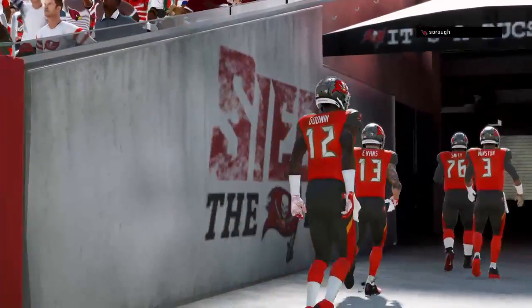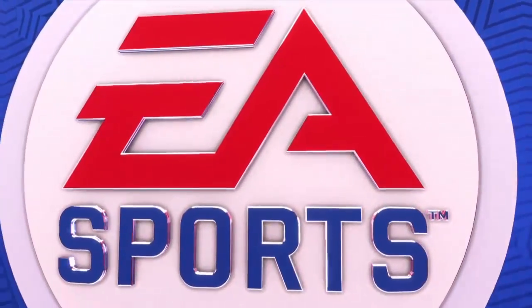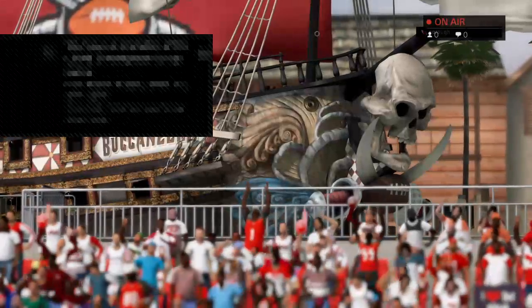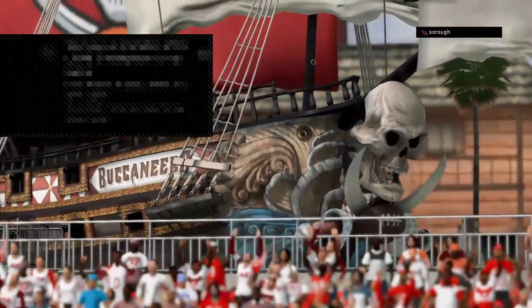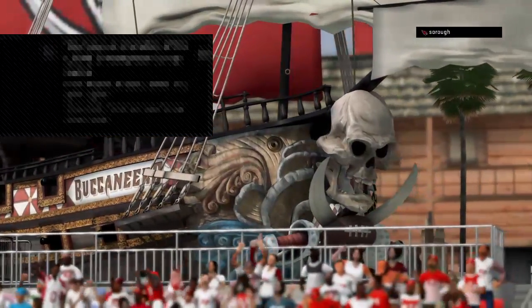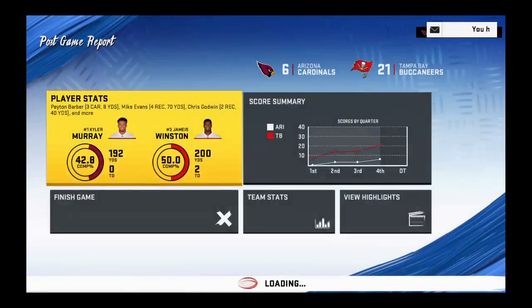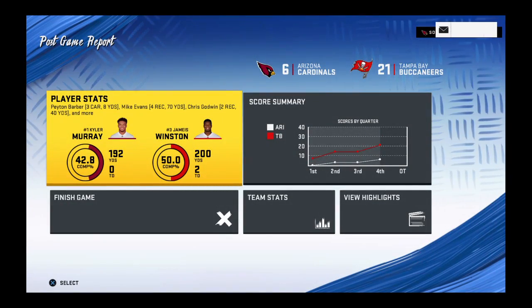So for Tampa Bay, it's an important win for their postseason hopes as they at least get back to 4-5. Meanwhile, for Arizona, it's a loss that'll drop them back to 500 through 10 games. And they'll try to get back to their winning ways next week as they head to Santa Clara to take on the 49ers.